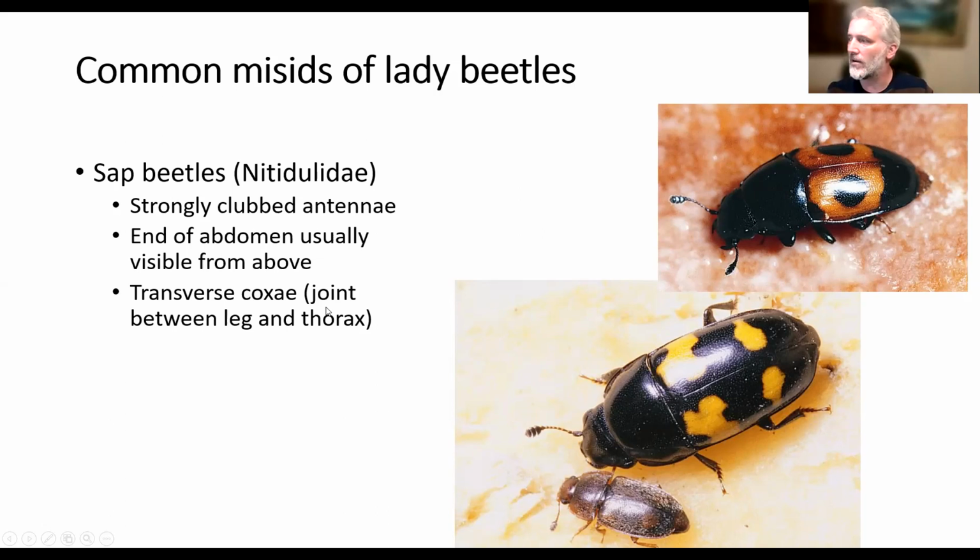And if you look at them underneath, again, looking at them under a scope, we have something called a transverse coxa. This is the part of the body that joins the leg to the main core of the body. And they're basically on little joysticks that allow the legs to flex around. With nitidulid sap beetles, they're actually transverse. So they are much wider across, unlike the lady beetles, which tend to have just a sort of globular looking coxa.